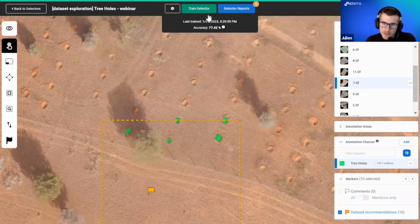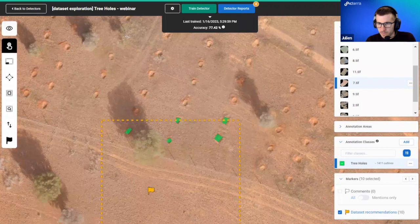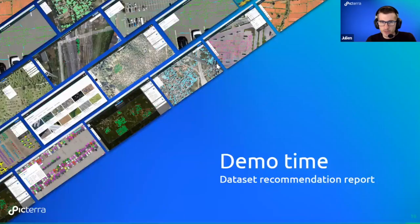So this is typically how you do one iteration of dataset recommendation. What I would do next is train the detector again, and check if the accuracy score is increasing, and I might regenerate another dataset recommendation report to recommend new regions or new areas to annotate. And I think it's important to mention that every time you generate a dataset recommendation report, you will get 10 new suggestions. So you can do this a number of times to improve your detector and be a bit more guided in how you're doing this on the platform.